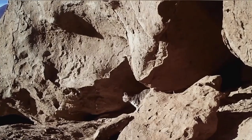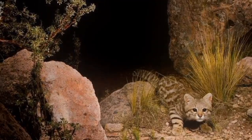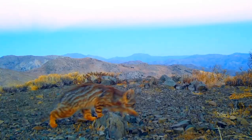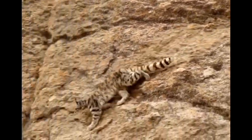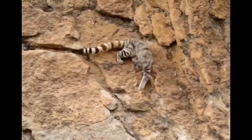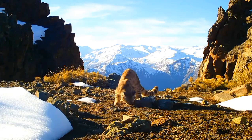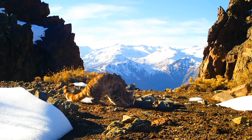of unique adaptations. You might mistake the Andean mountain cat for the pampas cat, especially when they both have unique semi-striped rosette patterns and overlapping ranges. But the Andean mountain cat is different. It has a lighter silvery gray fur, a longer tail with thick black rings, with eyes that are farther apart and a black nose, and also lives in a very specific type of place, a more specialized habitat.